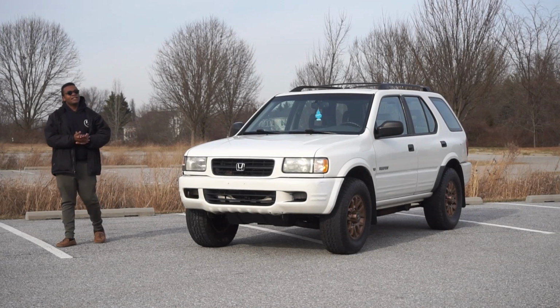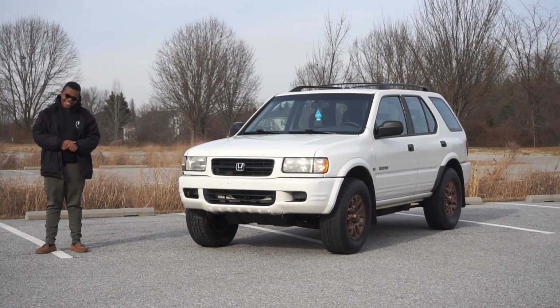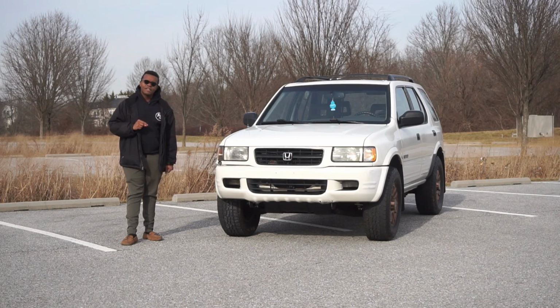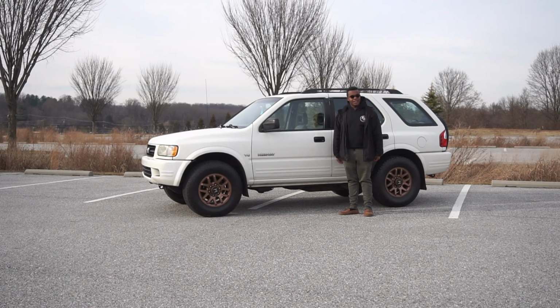So I know I said I wanted to keep my Passport for a very long time and build it up and enjoy it, and I did. However, over the past few months of owning mine, I've discovered one critical factor that makes me want to sell this.